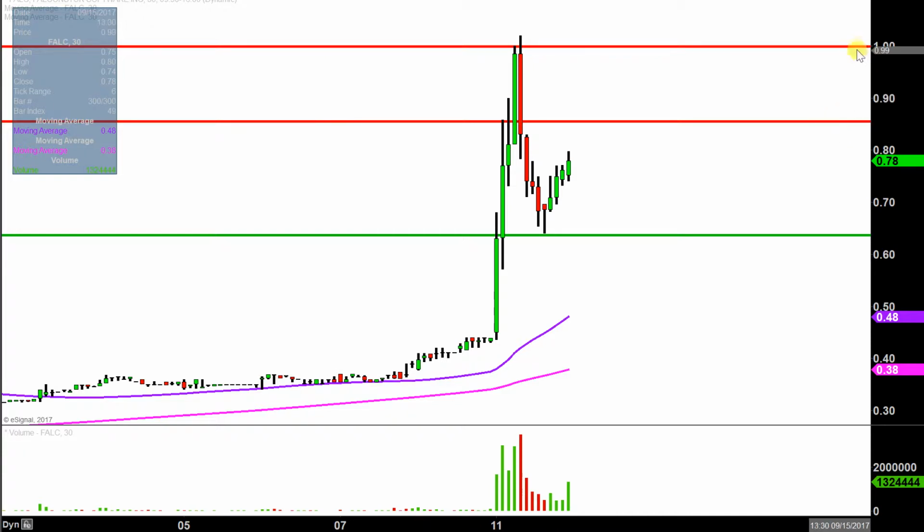So 85 cents, dollar key levels of resistance, but no doubt about it, a lot of volume today, a lot of interest in it, and I'm sure there's going to be plenty of people watching it tomorrow. So we'll see how it unfolds.